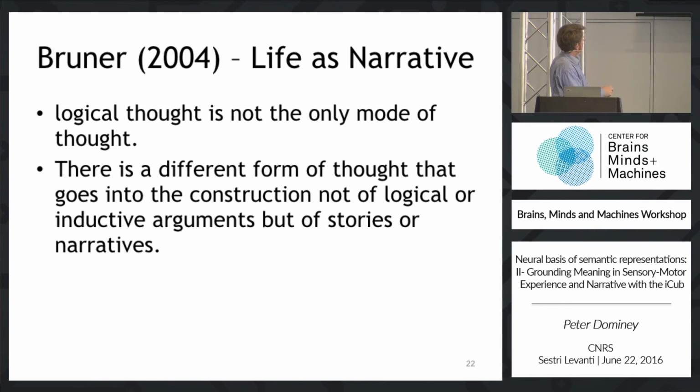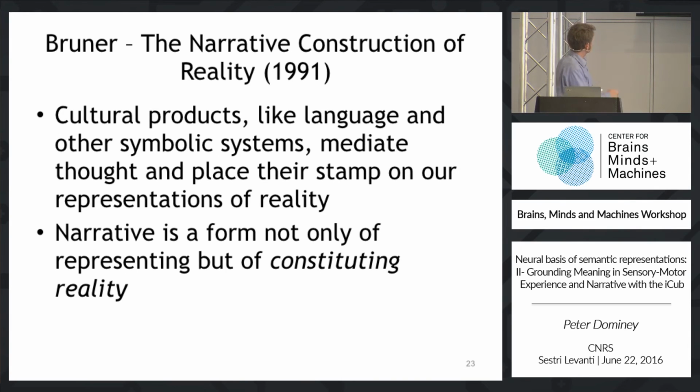Logical thought is not the only mode of thought. There is a different form of thought that goes into the construction not of logical or inductive arguments, but of stories or narratives. So this is kind of a groundbreaking way of thinking about things, that there are multiple thought systems. The narrative construction of reality.